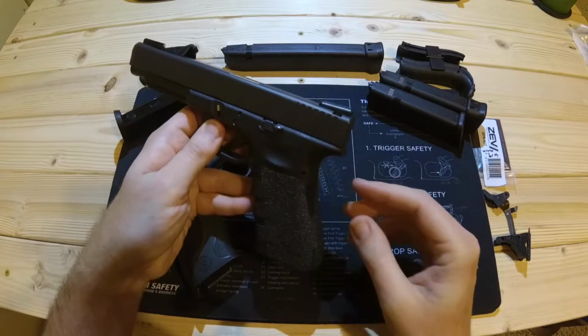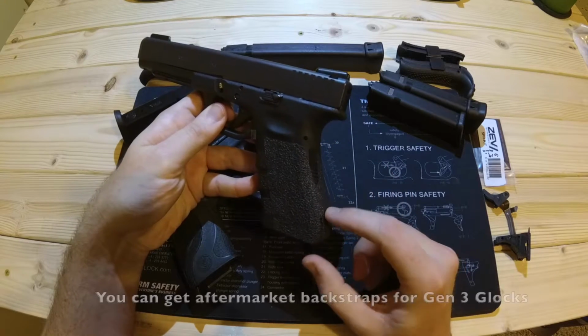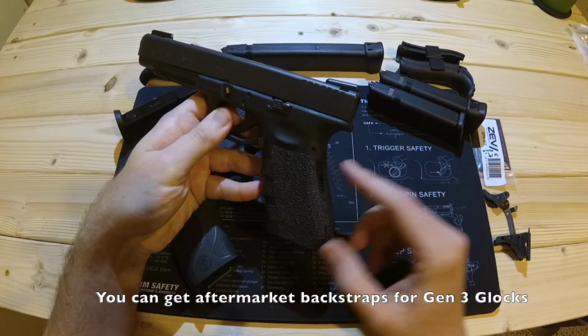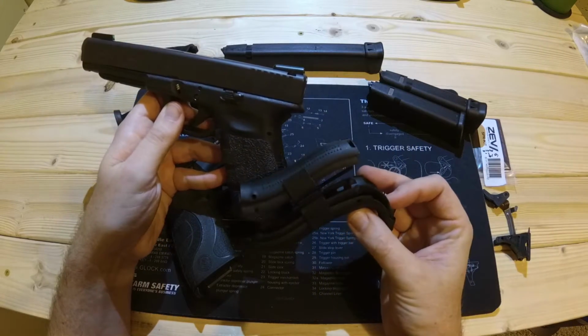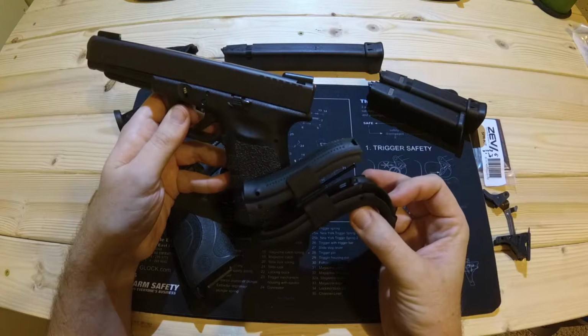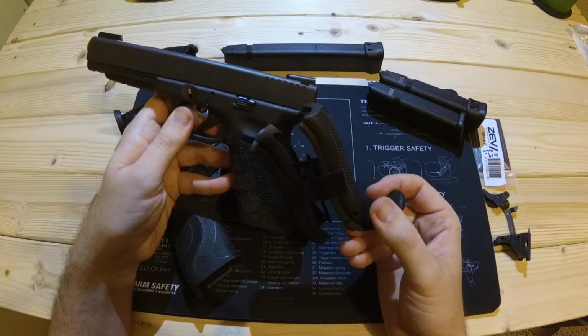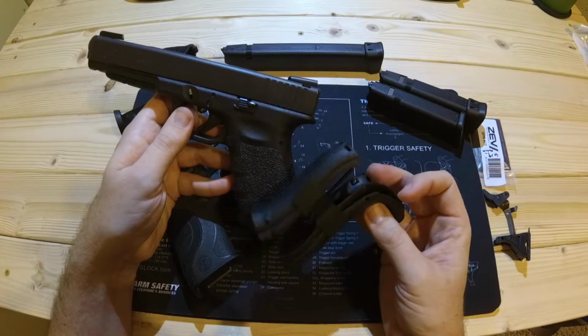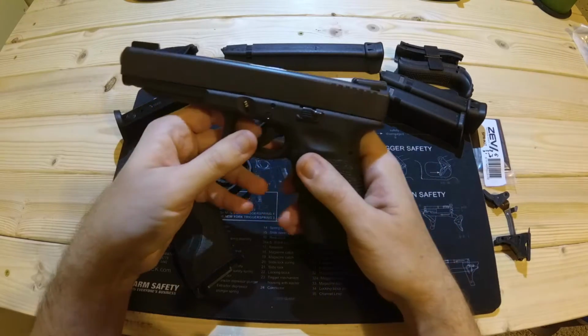Now, another difference between the Gen 3 and the Gen 4 is that the Gen 3s do not have any sort of changeable back strap. I did bring these in. These are actually, I think, for a Gen 4 17 that I used to have. But these back straps are for the Gen 4s, so that gives you a little bit more of an option. If that's really important to you, perhaps the Gen 4 might be the way to go.